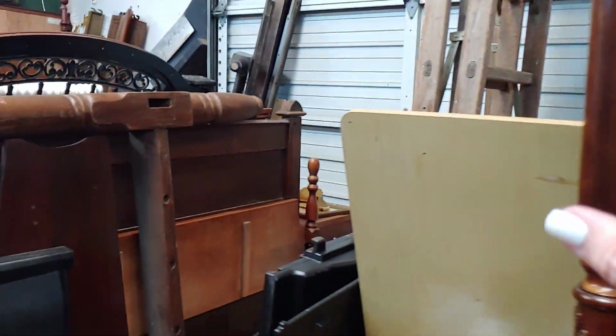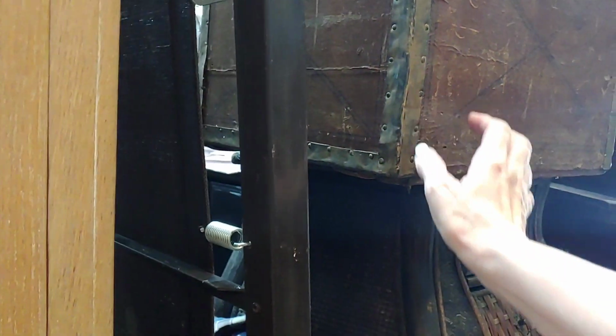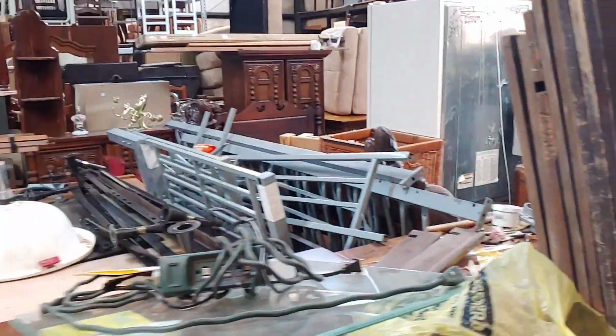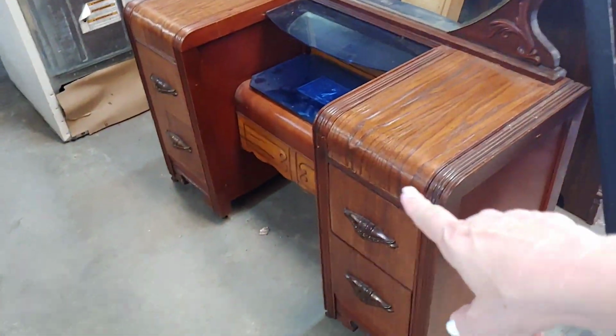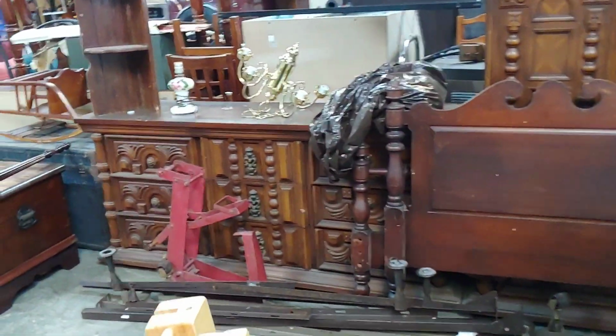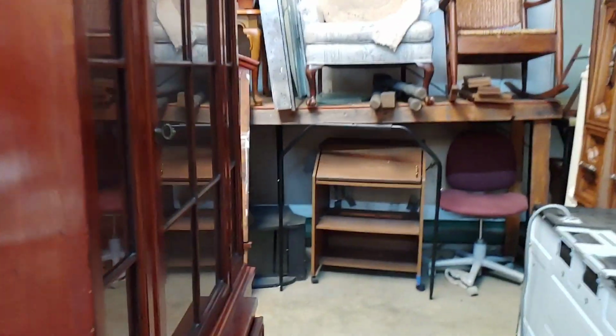So, some nice ladders. They're cool. That's a big one. Could turn it into two ladders. Here's a trunk. Just walking y'all around so you get an idea of the place if you've never been here.